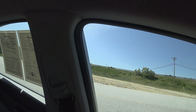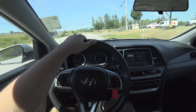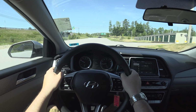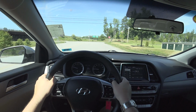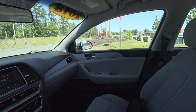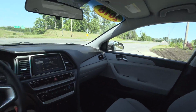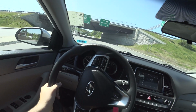So this has, what is it, the 2.4 liter inline four. That's right. I've always loved Hyundai and Kia's turn signal sounds. They're not the typical click, click, click. You know, they have a nice, luxurious sound to them, kind of soothing sound. It's really nice.